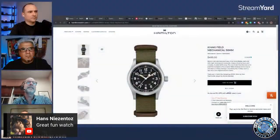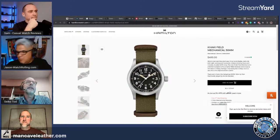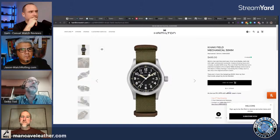But these are just really well made. The cases are really well made. The movements are bulletproof. They're all ETA derivations, and the new ones have the Powermatic 80s in them, so they have 80 hours of power reserve. The heritage of these goes back to World War II. Hamilton provided a ton of these types of watches for the military, not just the U.S. military, but the UK MOD and others too.